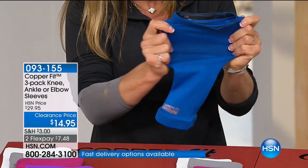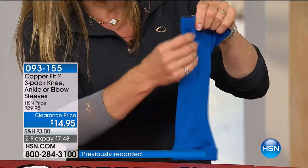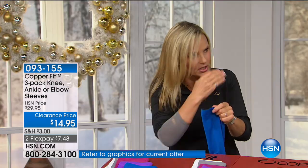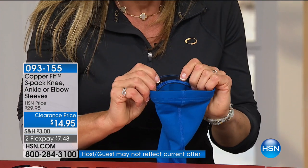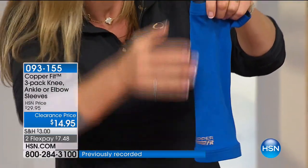in a material that moves always. Four-way stretch here, flat lock seams. So it's designed for all day comfort. They're thin enough to wear under your jeans, under your work clothes, around the house. You can even sleep in them, Amy, which is brilliant, because your aches and pains don't necessarily go away overnight. We've put a silicone band around. So this stops it slipping down when you're wearing them.